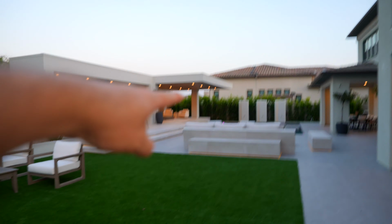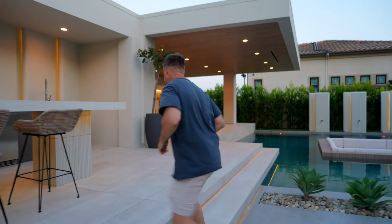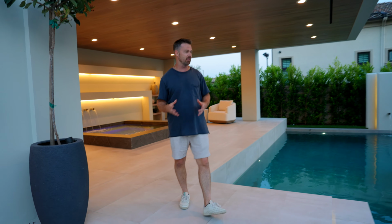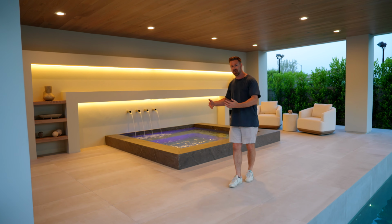But I'm gonna take you back all the way to the coolest feature. And I think this is gonna be something that really surprises you, and you'll probably want this in your yard if you ended up having a pool and a structure like this. This is incredible. This is my favorite feature. This is what we call the living room, which is this oversized covered patio area, and it houses a spa.